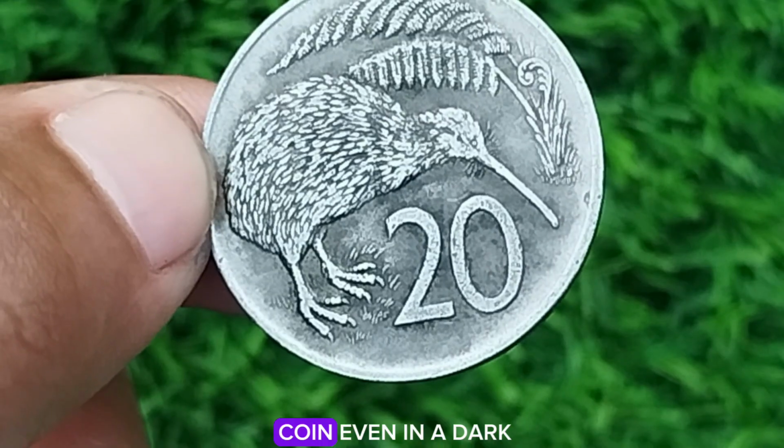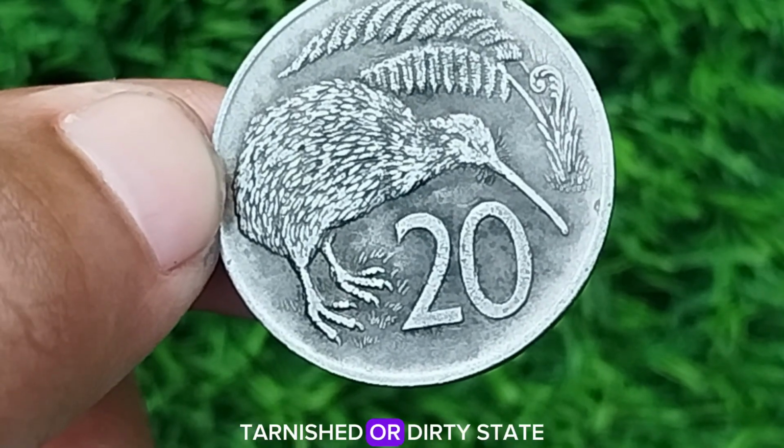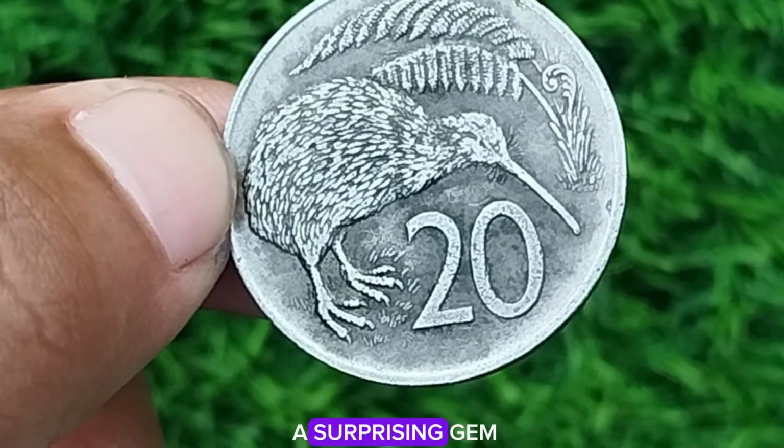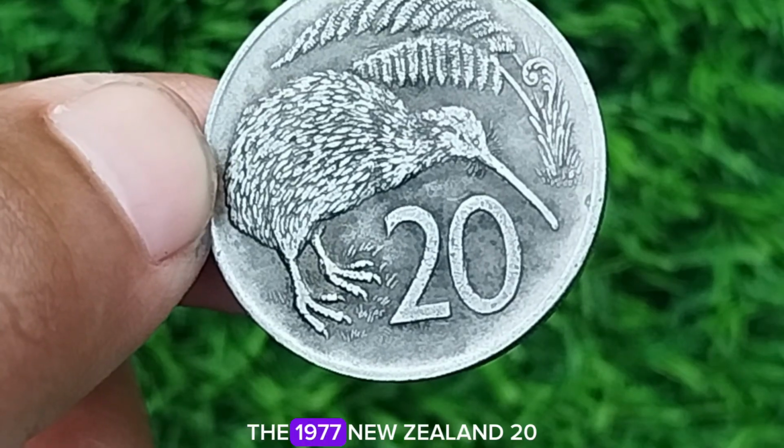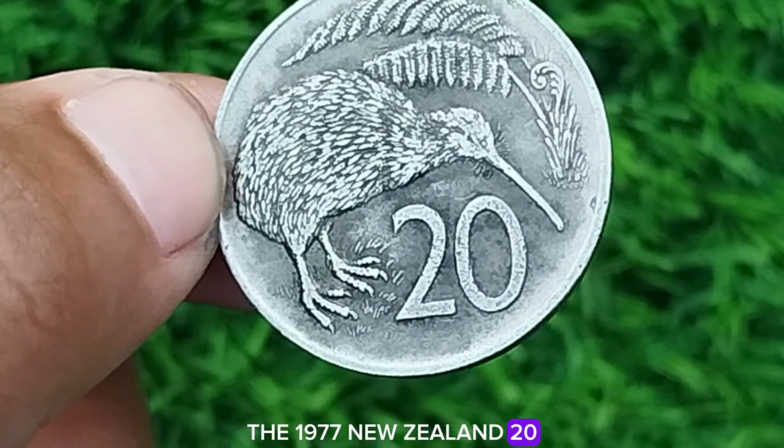If you have this coin even in a dark, tarnished, or dirty state, you might be holding a surprising gem that collectors around the world are searching for. The 1977 New Zealand 20-cent coin.